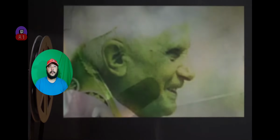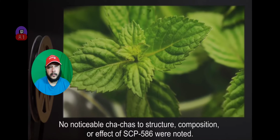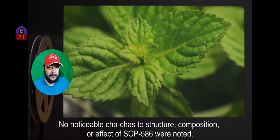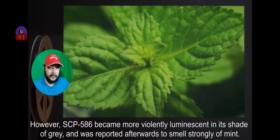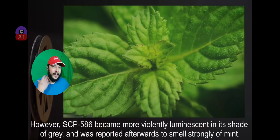That's true. Date: expunged. Is that the Pope? Test subject: SCP-586. I've got to remember what that is. 10 milliliters of SCP-447-2 was directly applied to SCP-586. Results: no noticeable changes to structure, composition, or effect of SCP-586 were noted. However, SCP-586 became more violently luminescent in its shade of gray, and was reported afterwards to smell strongly of mint.